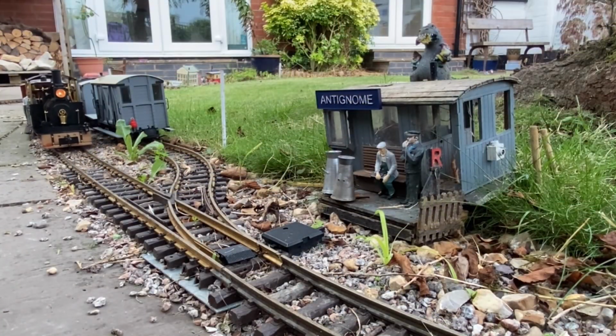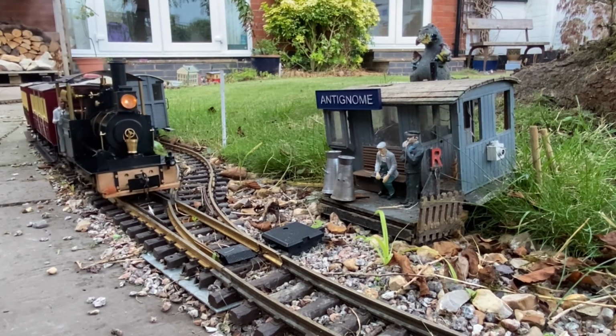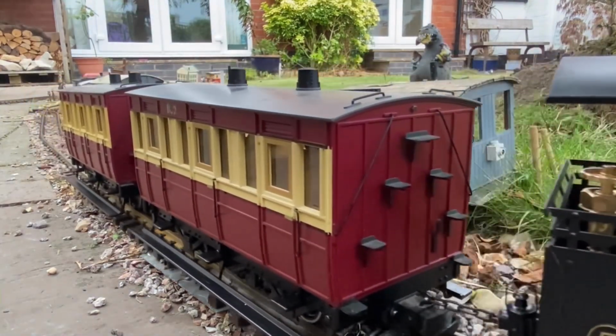There's even a passenger waiting at Antigonome. This isn't such a rare occurrence as it used to be, but it's certainly worth capturing from 2 camera angles.